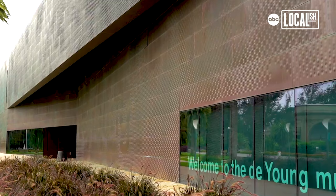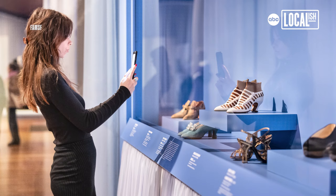I hope visitors come through and feel a great sense of civic pride and excitement about fashion, getting dressed again after COVID, and again, just really a celebration of the city and the histories that we contain in our collection here.